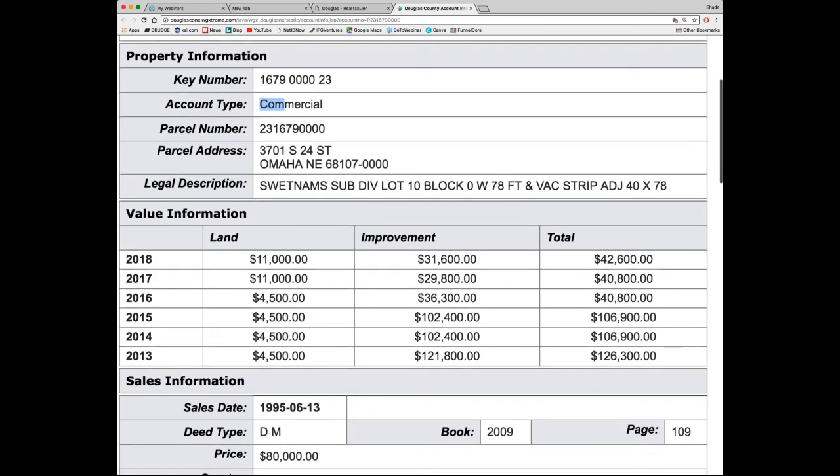So here's another $1,000 tax lien. So this one only costs $1,000, but it's placed against a property that is valued at... And they've really dropped that value down from 2015 to 2016. Look at that. I mean, in 2013 it was valued at 126. Today, 2018, 42.